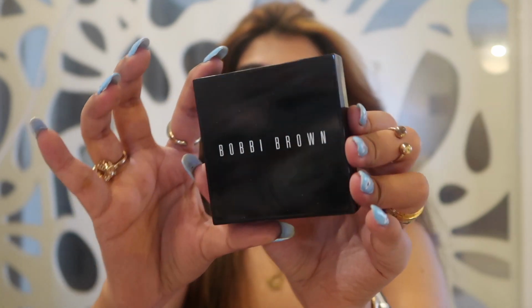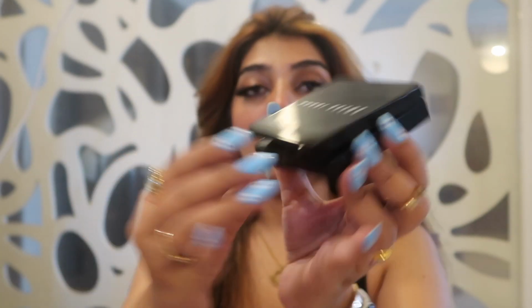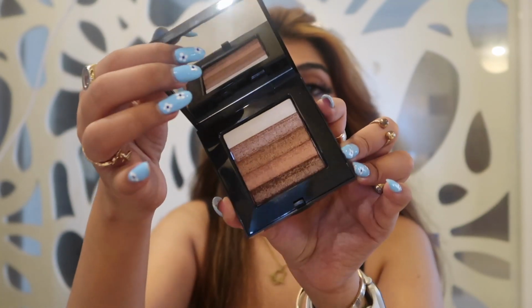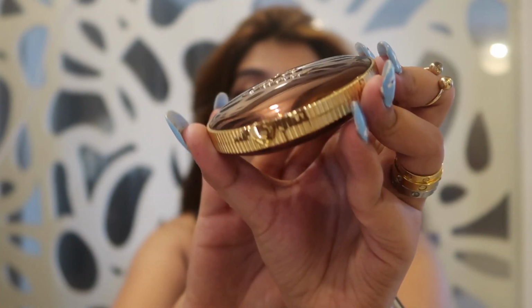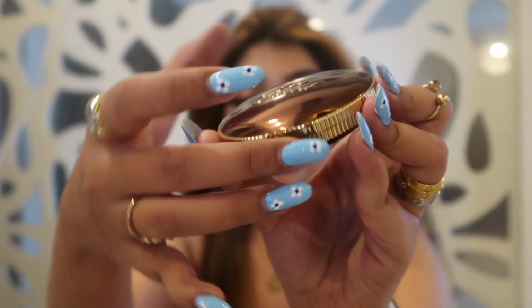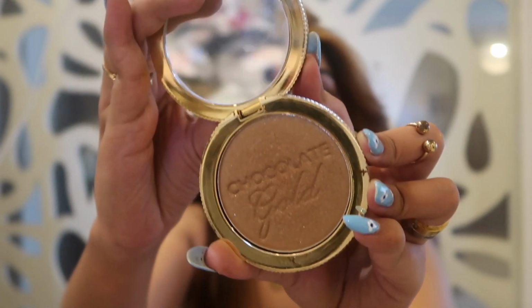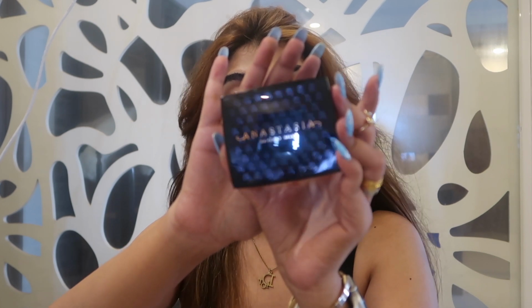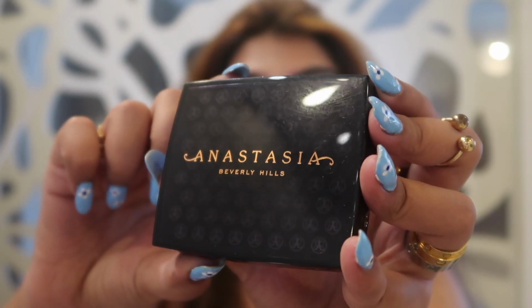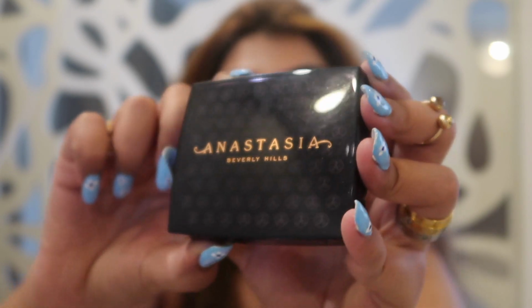Next up I have is the Bobbi Brown bronzer. You press it and it opens up, and it's a pretty bronzer. Another one is my Too Faced bronzer. It has a little heart, again rusted over it, and it is such a beautiful bronzer, with shimmer to it, and it also smells like chocolate. The powder bronzer I have is from Anastasia Beverly Hills. If I put it in the light, it looks so pretty.